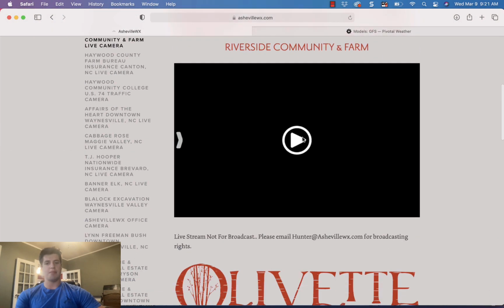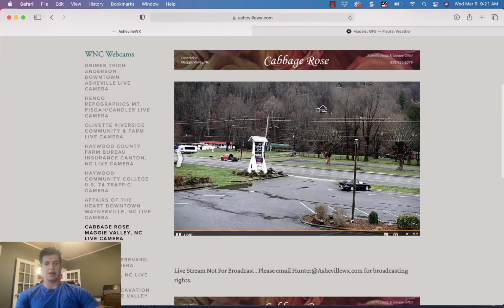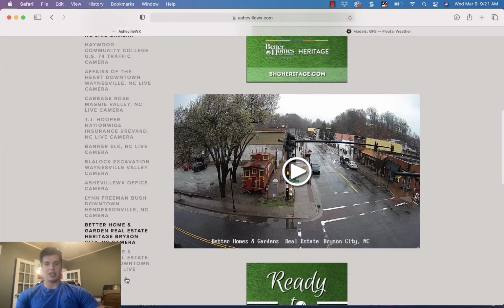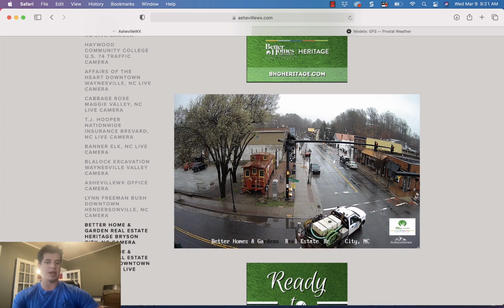We've got the Olivet camera over in the Alexander, North Asheville, Woodfin area. Cabbage Rose camera out in Maggie Valley. We've got the Lynn Freeman Bush, one of my favorites, downtown Hendersonville camera. And check out the Bryson City camera. Just soggy though. Look at these trees though. They've already leafed out. So this is going to become a problem with the freeze that looks to be coming. I'm concerned about a lot of these trees that are in and around the mountain communities that have already started budding out. This could be a bad year for them.